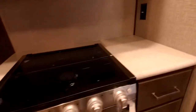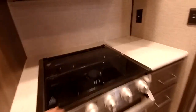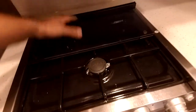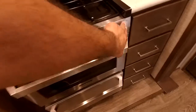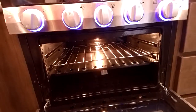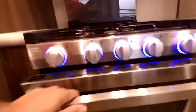This is a brand new Furrion design stove and oven. So the great thing about it, you have a glass insert here to give you extra space whenever you're prepping your food. The good thing is it has igniters on the stovetop, LED lights right here, and this also has igniters in the oven as well as the stove. So a lot of RVs nowadays don't have igniters in the oven. You have to light them manually, so it's a lot safer, much easier. And you have a little bit of storage under there. That's a great use of space.